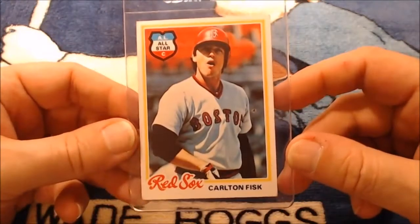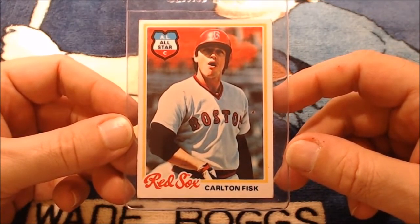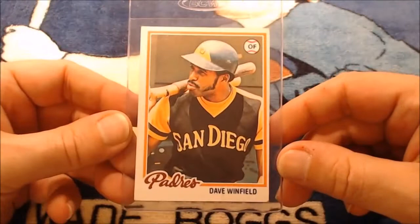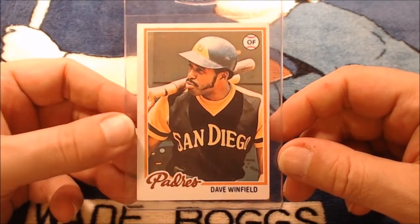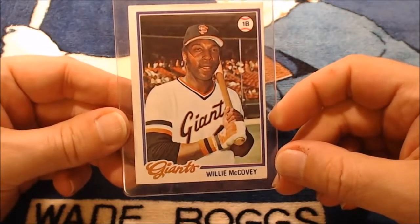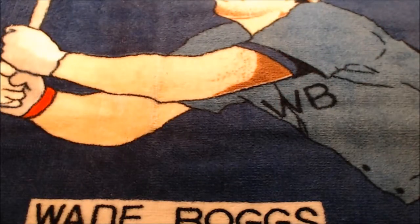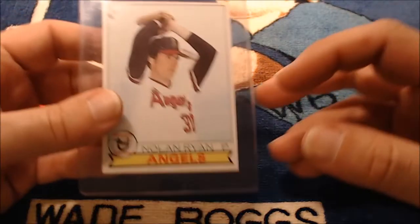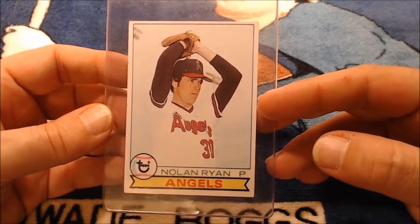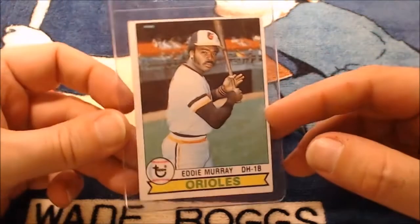Steve Carlton. I love this picture, Carlton Fisk. I don't know, I just love this card. And we got Dave Winfield. Willie McCovey. And that's it for the 78 Topps. And the last year of the 70s, 79, we got a Nolan Ryan. And Eddie Murray.